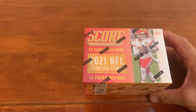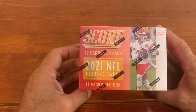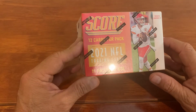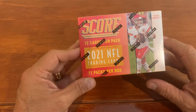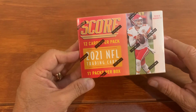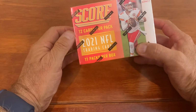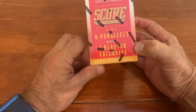And because it's Sunday and it is the first Sunday of the 2022 NFL season, I'm going to open up a box that's been sitting on my shelf for a long time now. 2021 NFL trading cards, the Score series. So 2021 NFL Panini Score. There's 12 cards per pack, 11 packs. So that's like 131 cards. So that's crazy.